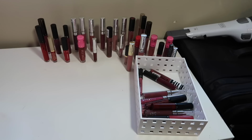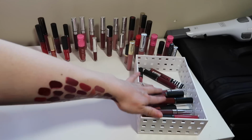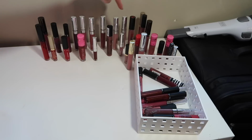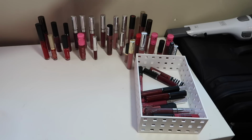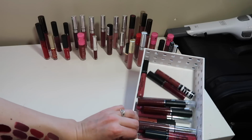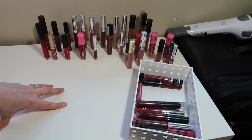Alright, so that is the end of my liquid lipstick declutter part. These are all the ones that I am getting rid of. These are all the ones that I'm keeping. There's a lot of ColourPop back here, a lot of my favorite, mostly satin liquid lipsticks. I've got some Ofra, some Stila, some Morphe, some Jeffree Star, some Kat Von D, Ciate, and just a kind of a few other random ones, but I think I did pretty good. Definitely a lot better than I thought I was going to, so here we have it.